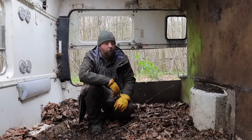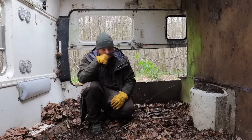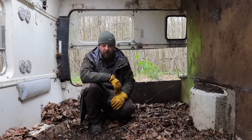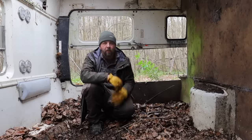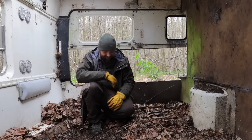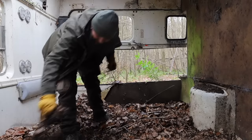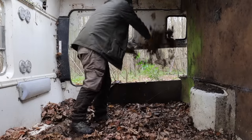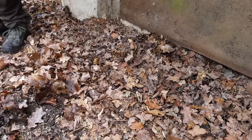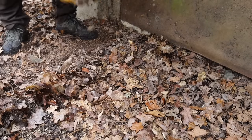It's already looking a lot better in here. That's most of the big stuff. There's a few shards of glass that I really need to look out for. That's why I've got the foam mat with me, things like that. And I was trying to think when my last tetanus jab was. Shame about the mattress. Yeah, bits like that.